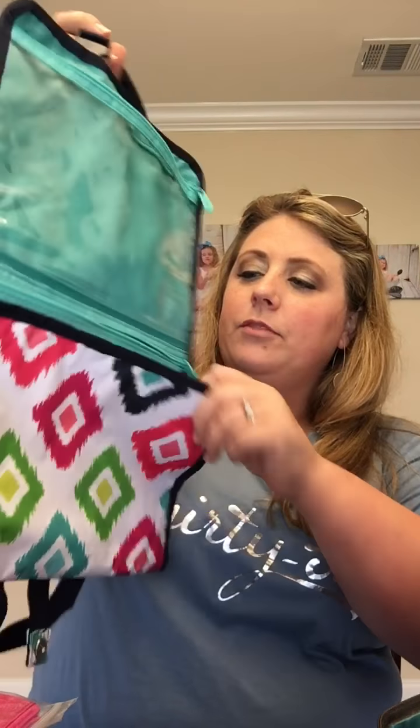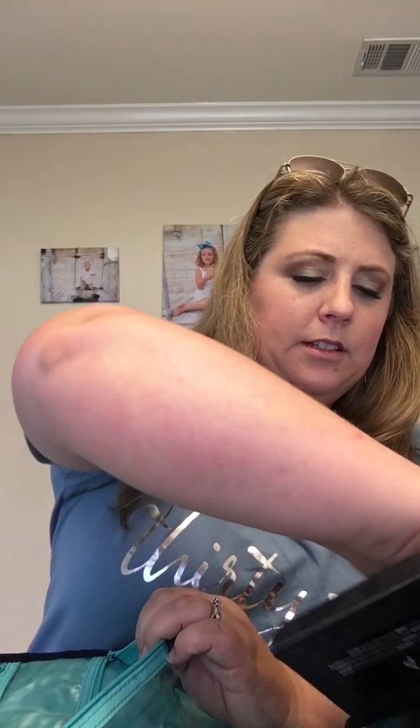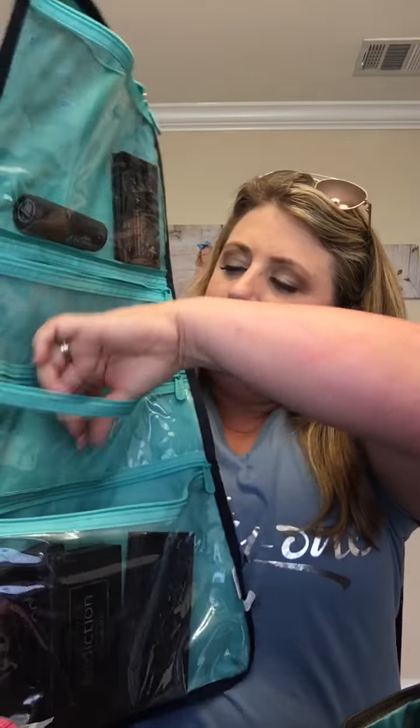our fold-up family organizer. This is cool because it unsnaps, so you can hang it in your bathroom or when you travel in the hotel room, and you can still keep things organized in here. It's got four different sections. So let's put some stuff in here. Got some eyeshadow palettes, highlight, just to show you how much it's going to hold. It can hold a ton.